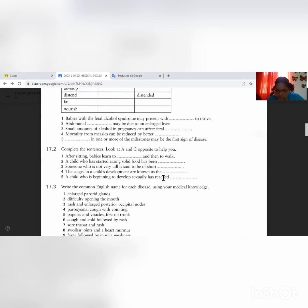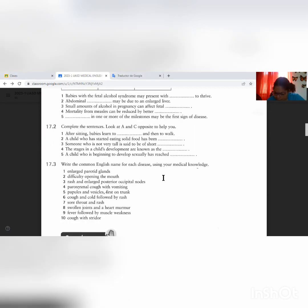Write the common English name for each disease using your medical knowledge. Enlarged parotid gland: mumps. Difficulty opening the mouth: lockjaw. Rash and enlarged posterior occipital nodes: German measles. Paroxysmal cough with vomiting: whooping cough. Papules and vesicles, spots on trunk: chickenpox.